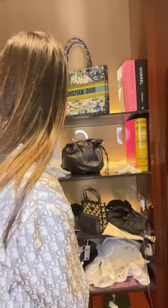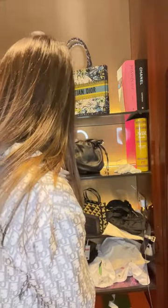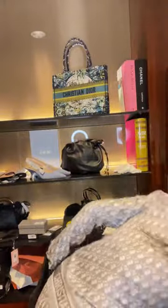Can we see the small Prada triangle top? Do I have a Prada triangle top? Oh, shit. What's a triangle top? Do I have a... Oh! Oh my god. Of course you can.